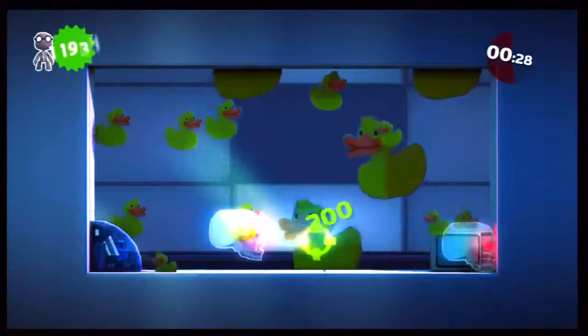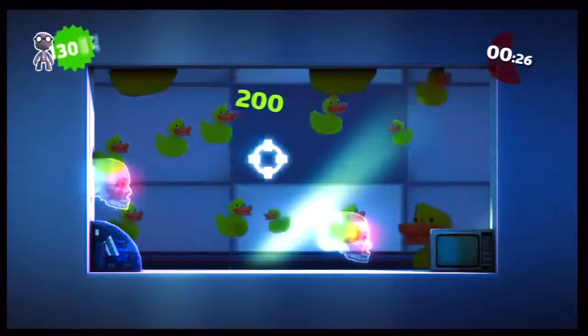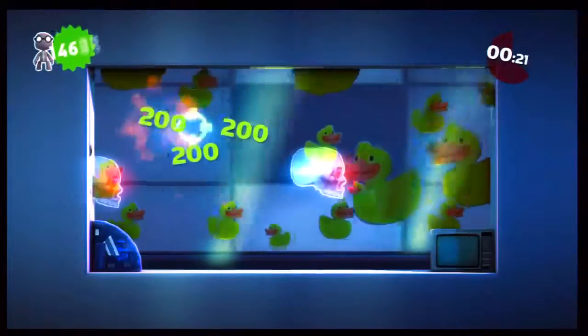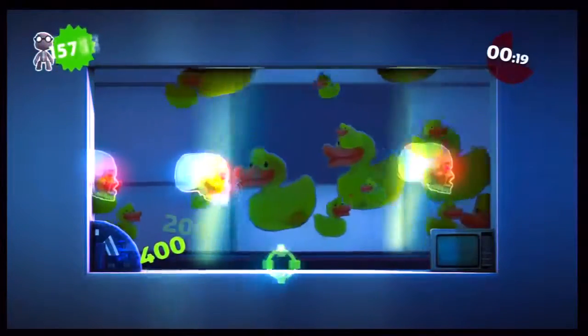25 minutes. So this is Duck Blaster, and it's a pretty competent game. If you've ever played Time Crisis or anything like that, you counter to what you would think. You don't blast the rainbow skulls, you blast the cute little ducks.